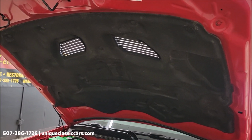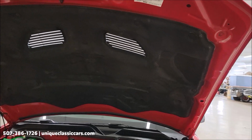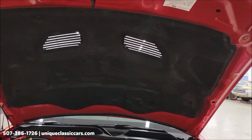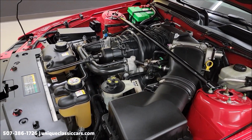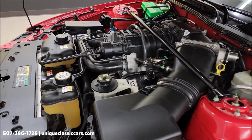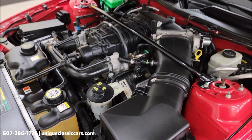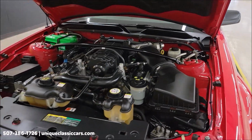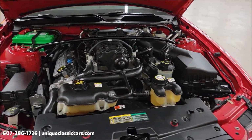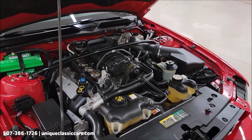Take a look at the hood liner. Doesn't appear this has been driven in any sort of inclement weather. Actual functioning P8 tractor hood. And here it is, the 500 horse, 5.4 liter, hand-built, dual overhead cam V8, paired up with that 6-speed, 500 horsepower. Look at how nice and clean and tidy that is. Good looking engine bay.